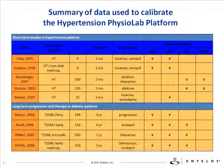Calibration of the model parameters was done using data from a range of small and medium-sized studies. Some of the studies used to calibrate the initial response of hypertensive and diabetic hypertensive patients to RAS-based therapies are listed in the top table, showing the available data for changes in GFR, albuminuria, blood pressure, and RAS biomarkers. Long-term disease progression data was taken from studies in the bottom table.